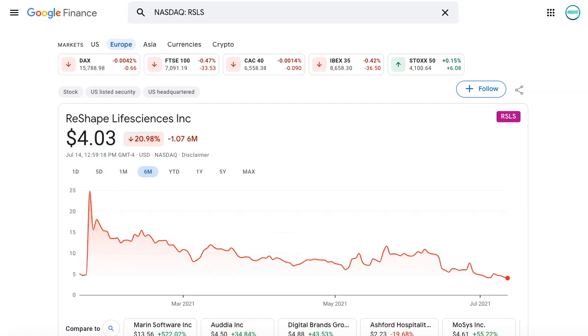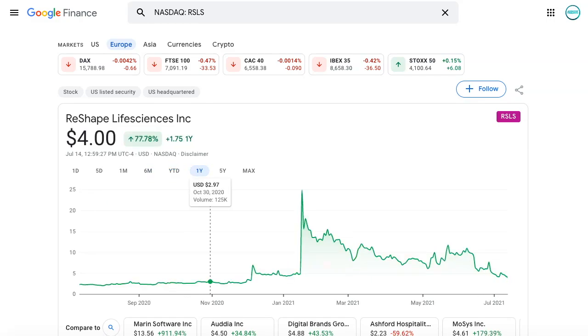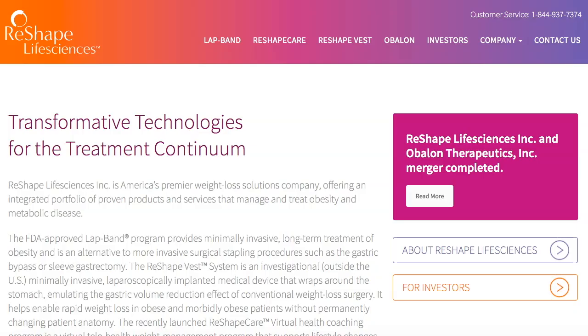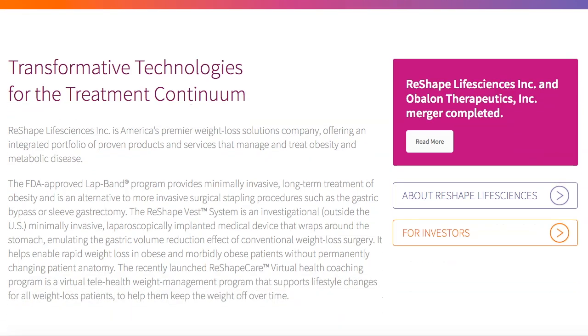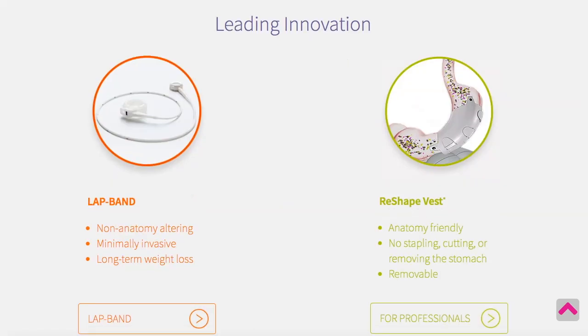And the ticker is RSLS. It's a biotech penny stock that is definitely an interesting choice for your watch list. They basically focus on creating medical devices for managing and treating obesity and metabolic diseases. One of its products is the Reshape Vest. Basically, it's a device that is implanted for use in treating obesity. It can do this without cutting or removing portions of the stomach, which is quite a breakthrough compared to existing methods.